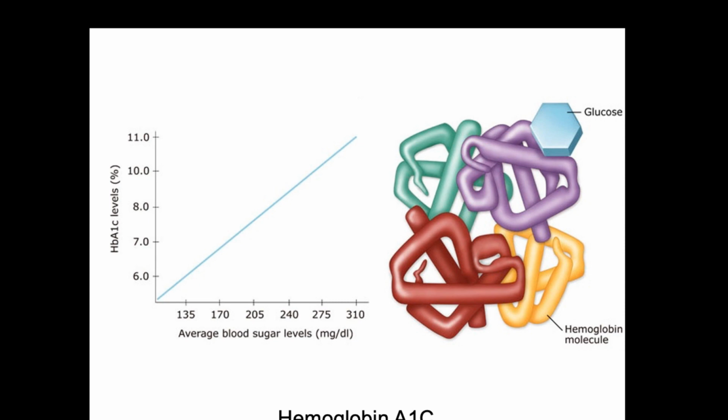So you want your hemoglobin A1C levels to be 6 or below. And when you look at that, you can see that the hemoglobin is below 100. But as your A1C levels go up, it shows the amount of blood sugar over the past 3 months. And of course, these levels are far too high. And when that happens, you now can diagnose your patient as having diabetes.